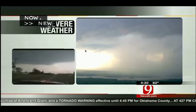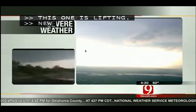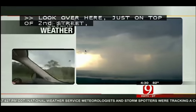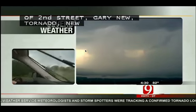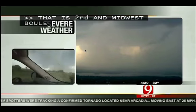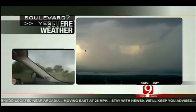Hey, look over here. Just on top of 2nd Street, Gary. Is that new tornado near 2nd? Is that 2nd Midwest Boulevard? Yes, hang on a second. Okay, look over there. 2nd Street in Douglas. 2nd Street in Douglas. New tornado. New tornado on the ground.